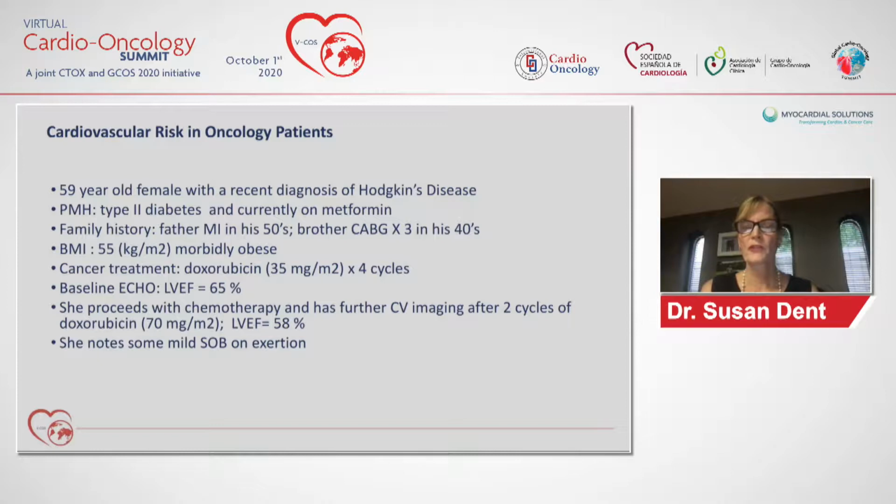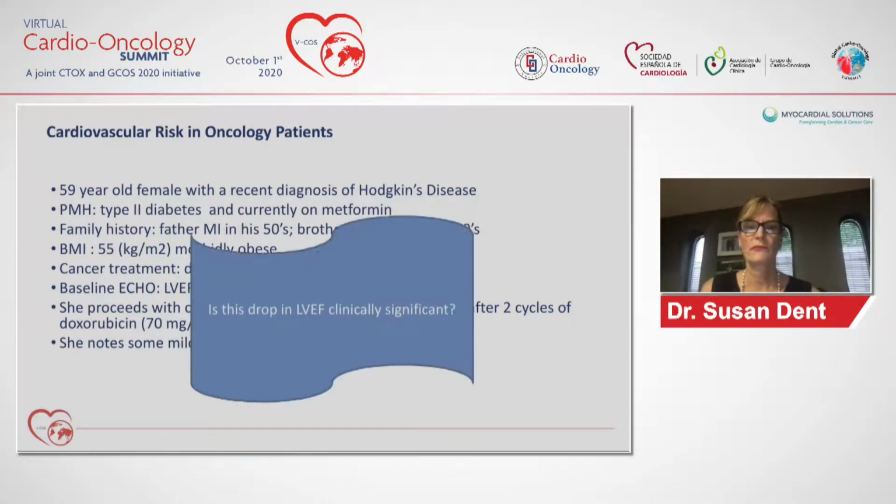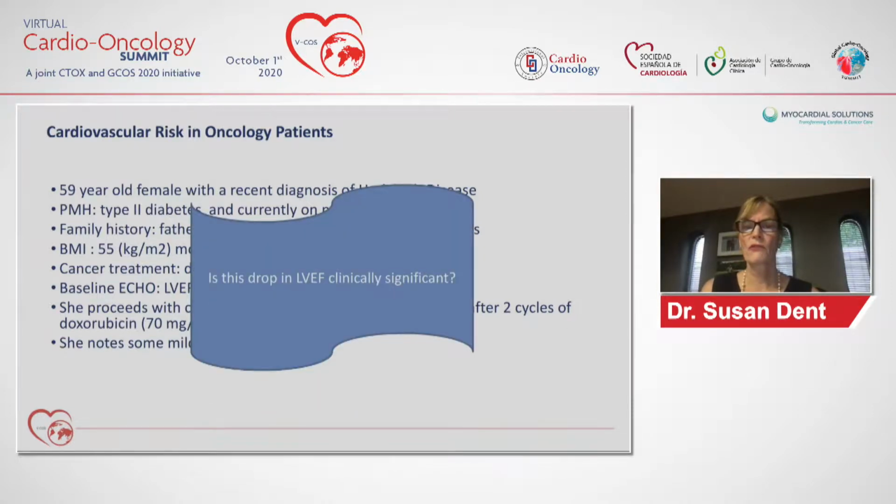Her proposed cancer treatment is doxorubicin at 35 milligrams per meter squared for 4 cycles, and her baseline LVEF is 65%. She proceeds with chemotherapy and has further cardiovascular imaging after 2 cycles of doxorubicin for a total dose of 70 milligrams per meter squared. And her LVEF is 58%. So it has dropped a little bit, and she notes some mild shortness of breath on exertion. So is this drop in LVEF clinically significant?